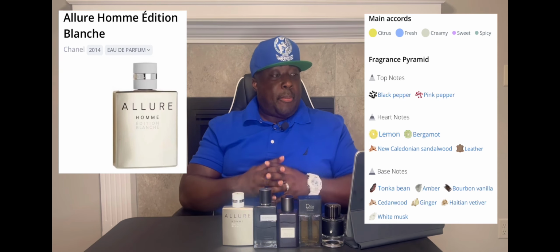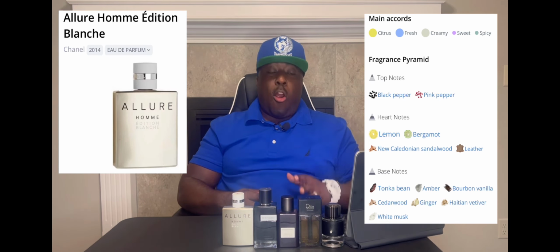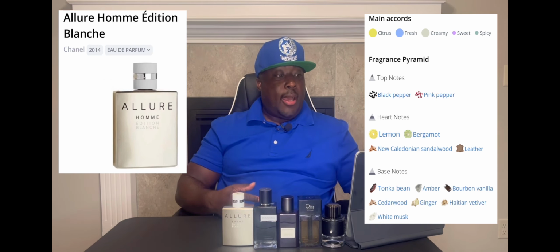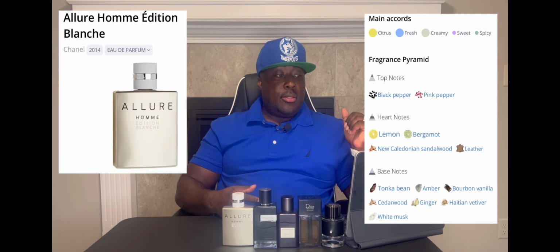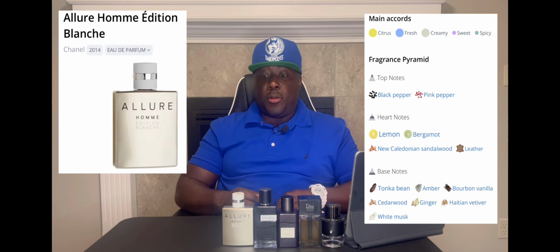Top notes, you got some black pepper and some pink pepper, so it's kind of spicy coming in. But the heart notes are some of the ones that really kick off the profile that you get within this fragrance, being the bergamot and the lemon. And as it begins to dry down, it still gets creamy with the sandalwood, and the ginger is hit or miss, but the white musk comes to the forefront. This one here is a staple when it's hot outside.